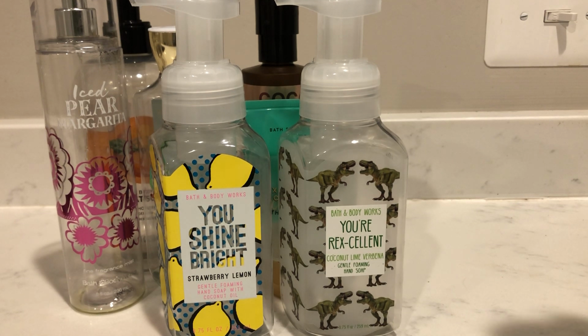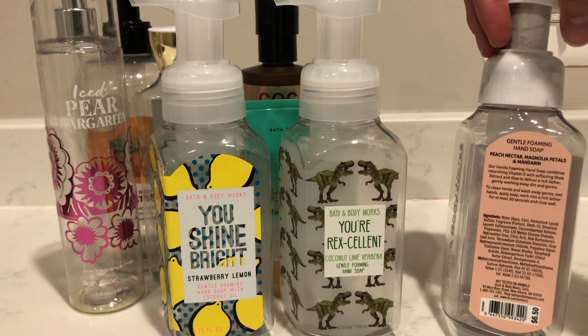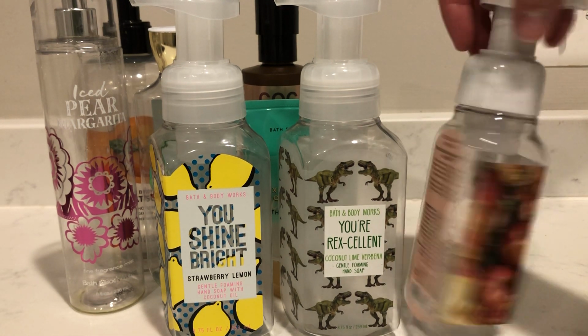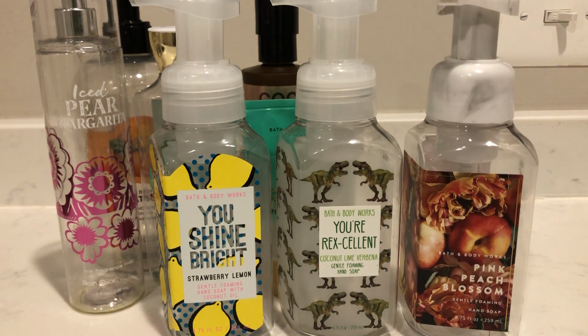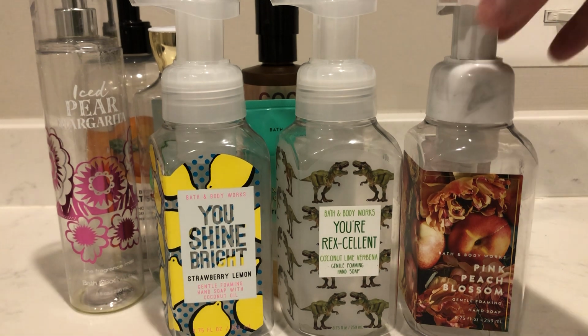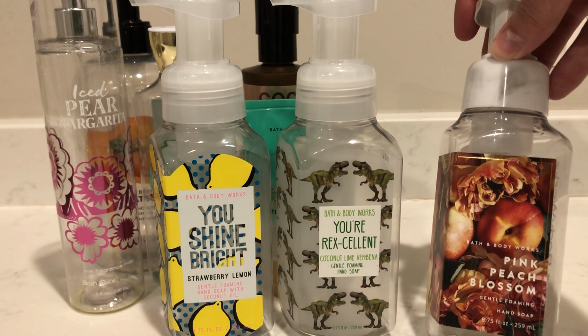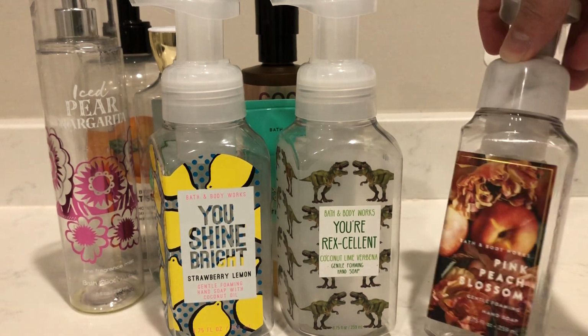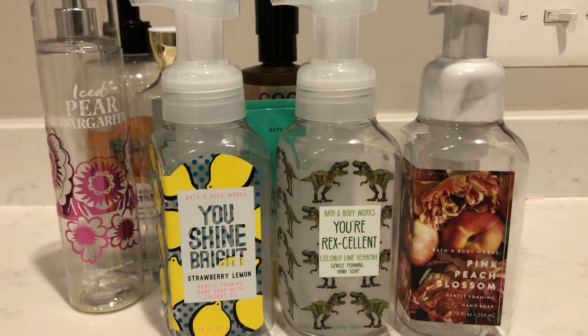The last soap that I used up is this Pink Peach Blossom. Key notes are peach nectar, magnolia petals, and mandarin. This also has made another comeback for this fall. Will I pick up more? Maybe. I don't know. We'll see. I much prefer this packaging. I was actually pretty disappointed in the packaging for this here, but it is what it is. I may still purchase it anyway just because I like the fragrance. But yeah, it's a really nice, sweet peach fragrance. I could use it any time of year, even though it is marketed for the fall.